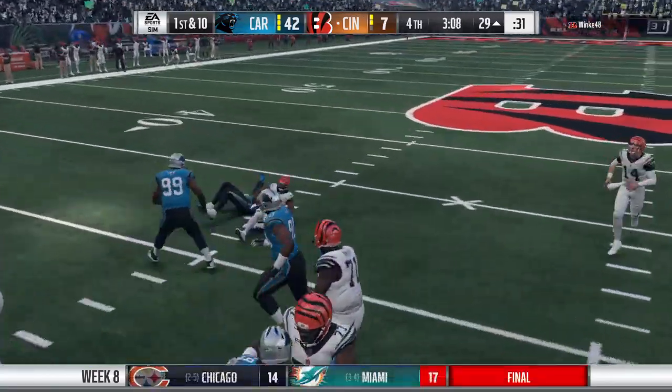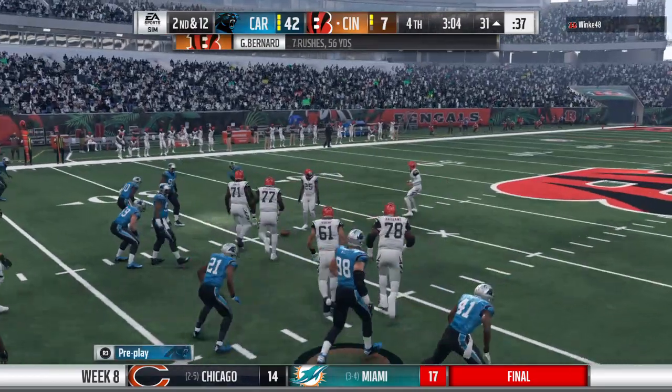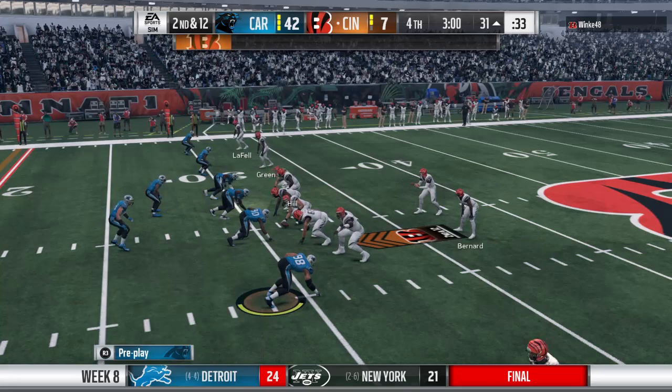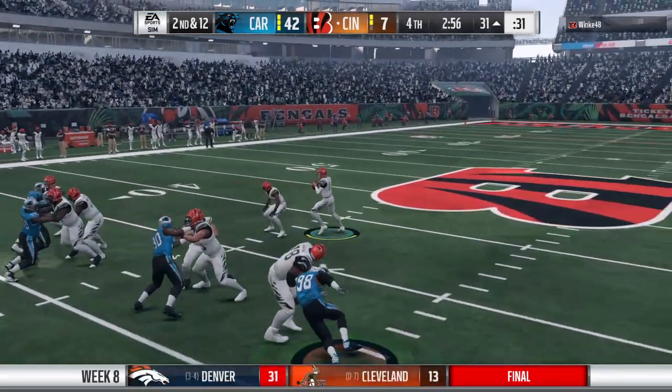They'll run it now out of the gun. And he will lose yardage here to the 31-yard line. That's going to go as a loss of 2, and it'll be second down. Well, he had 2 sacks earlier. Now he has 4 total tackles for a loss after that play.